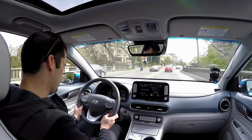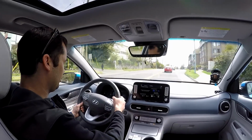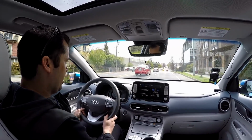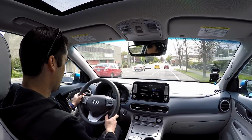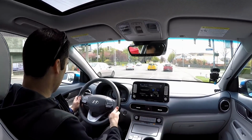So I'm almost back at the dealership, and the question has to be answered. Would I buy this right now? And is this going to be my next car? It's been a while since I've been in the Bolt. The Bolt is still, in my mind, a great vehicle. And I have a Chevrolet right now with the Volt. I'm really happy with it.